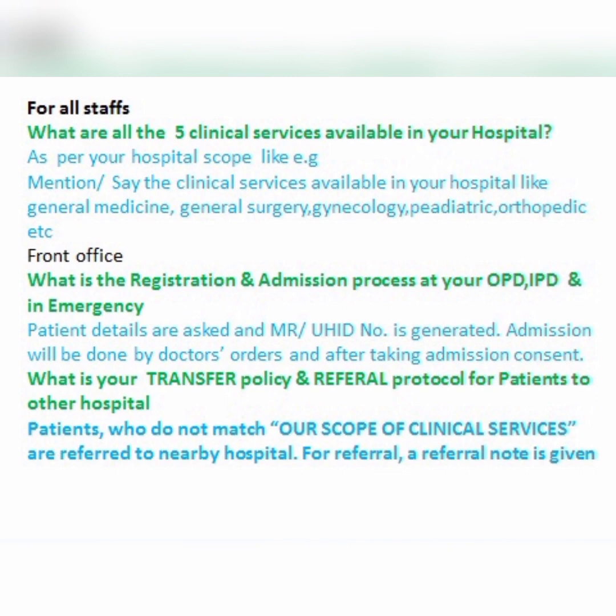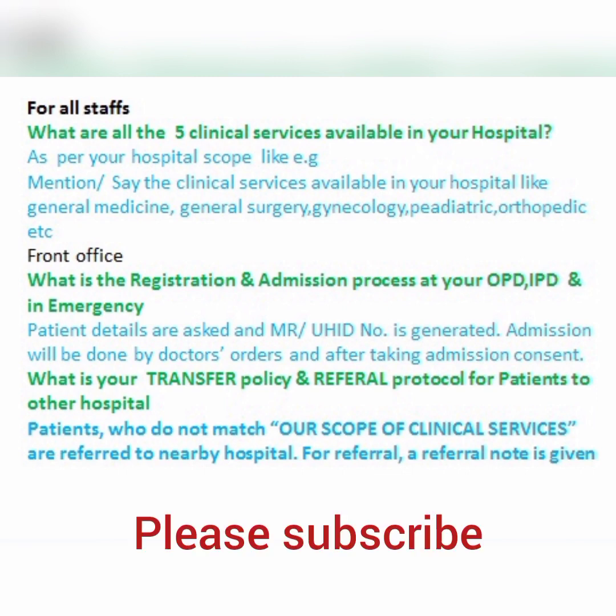Next question is, what is your transfer policy or referral protocol for patients to other hospitals? Patients who do not match our scope of services are referred to a nearby hospital. A referral note is given to the patient attendant. So this is the referral policy. The front office or reception staff should be well versed with the referral policy.